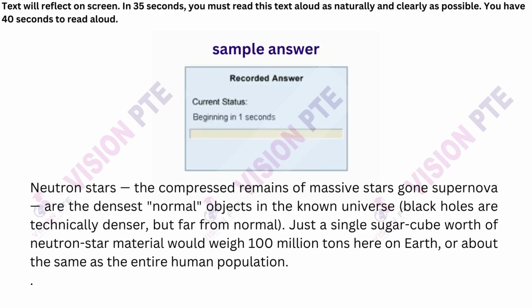Neutron stars are the compressed remains of massive stars gone supernova. They are the densest normal objects in the known universe. Black holes are technically denser, but far from normal. Just a single sugar cube worth of neutron star material would weigh 100 million tons here on Earth, or about the same as the entire human population.